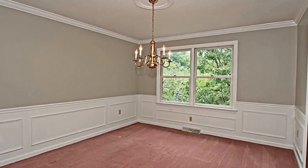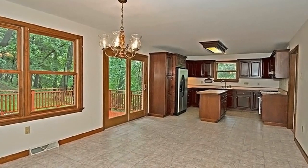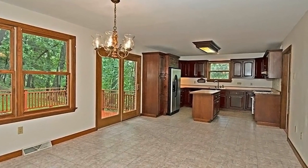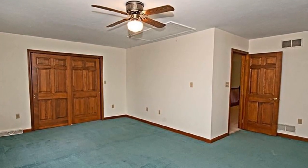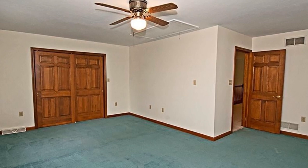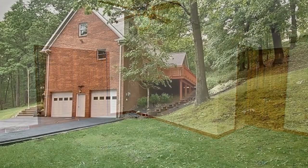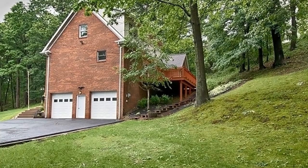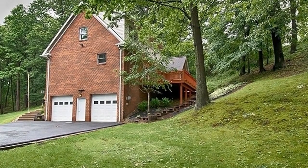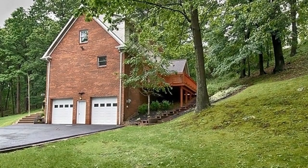Appliances are included with the expansive eating kitchen, whose doors permit egress to the rear deck. Generously proportioned bedrooms provide exceptional closet space, and a finished basement incorporates a nicely sized laundry room. From the deck, you can survey the woods and nicely landscaped yard, and the 2-car garage can accommodate oversized vehicles thanks to a 13-foot ceiling.